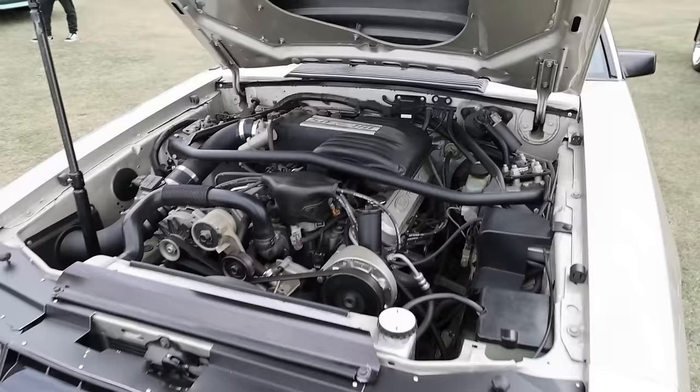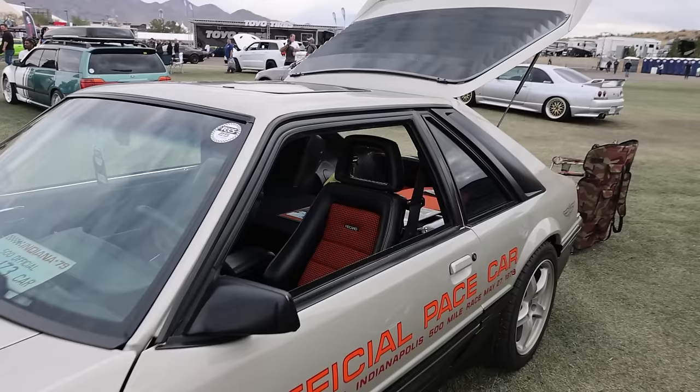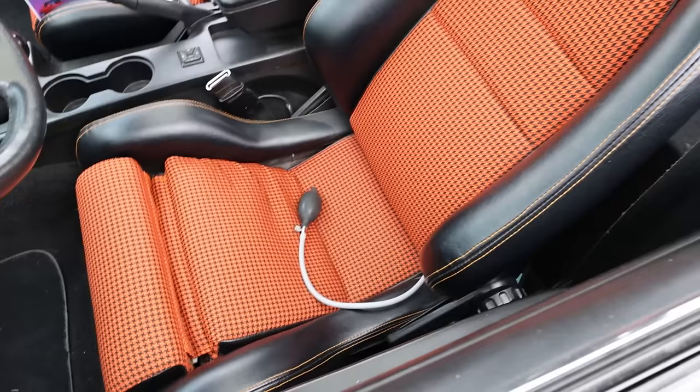I don't know too much about them, but I can respect them. I can respect a very clean, it seems like mostly unrestored car. Oh, I love the seats. Love those Recaros. That's so cool. That's the lumbar support. You pump that up and it actually pumps up the lumbar. It looks like both the driver and passenger have those.